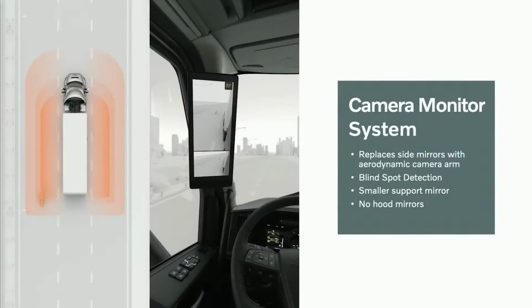Then we have the camera monitor system. The camera monitor system replaces the side mirrors. You have 2 screens in your truck, and it shows, as you can see there in the green area, the entire truck, the tractor and the trailer around you. The good thing about the camera monitor system is that it gives better visibility because it has infrared possibilities during the night and it has a de-icing option. So you have a much better view on the whole system.